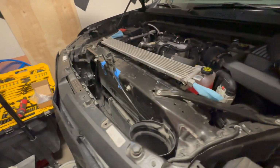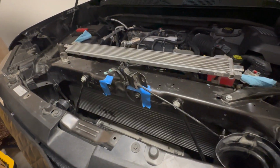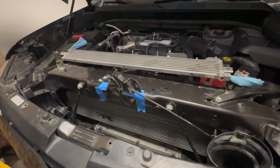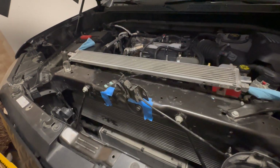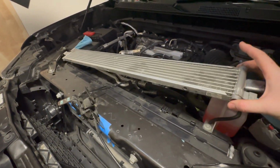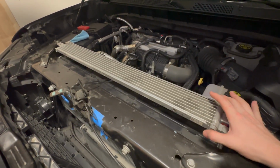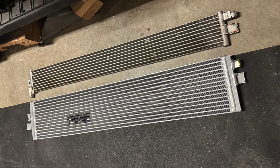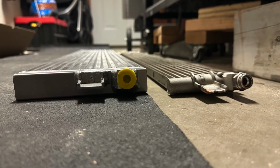The second one is the automatic transmission cooler from them. I am super impressed with this piece that they provided. It's $300-ish, so definitely worth it in comparison to what you're getting from GM. This is GM's transmission cooler. It is super lightweight, thin, and just doesn't feel high quality in comparison to what you're getting from PPE. PPE is about twice the size, and I'll throw a photo in here so you guys can see the difference. Overall, it fills the space much better.